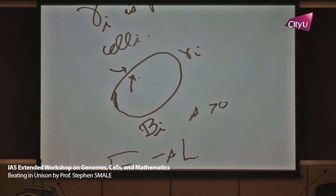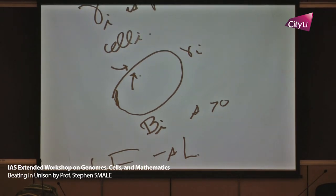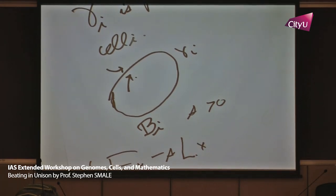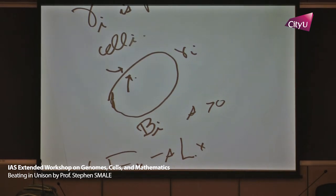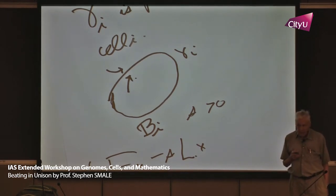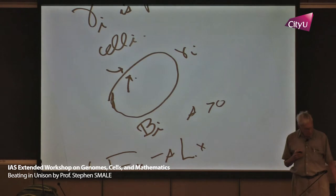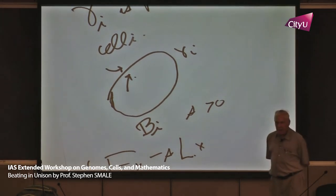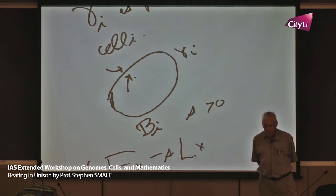So this is X prime equals this, Fx. So here we have to remember now, this X is going to be especially decoupled into the cells. And this X is going to be decoupled into the proteins. And this is our basic equation. So these are the equations that we have to deal with. Those are exactly the equations.